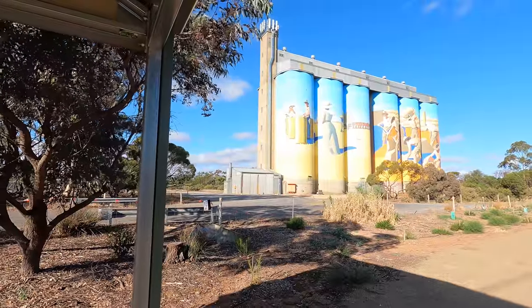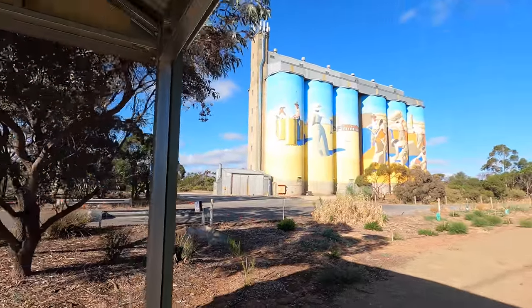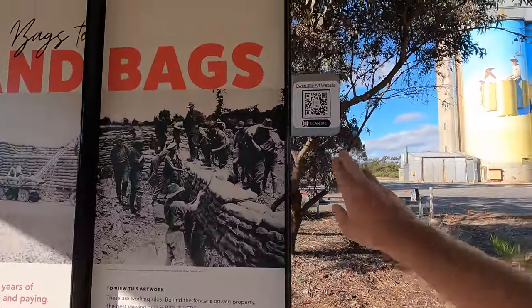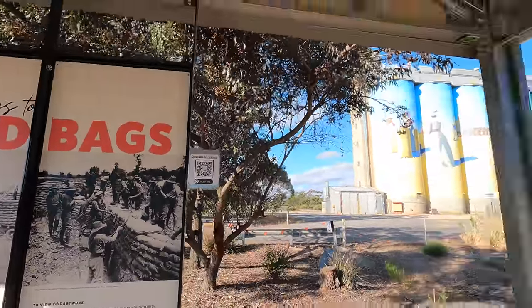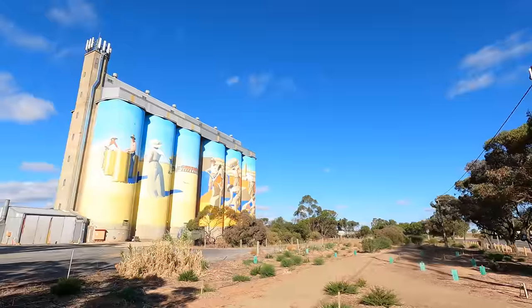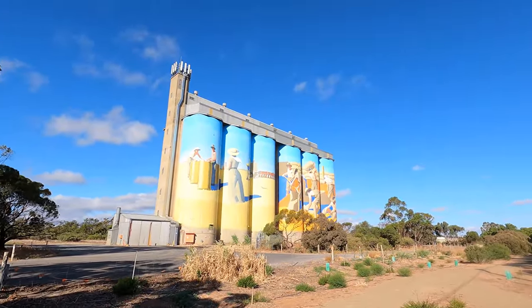The artists painted together during the final 2 weeks to complete the silo art. And from what it says there, it was all recorded on film. You can scan that with your phone, which I don't know where my phone is, somewhere down the seats, falling down the cracks of the car. But it'll be an interesting little video, I'm guessing.